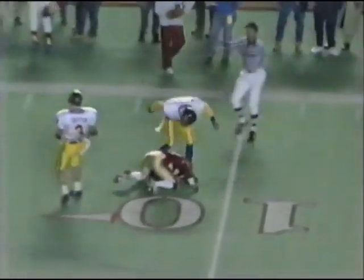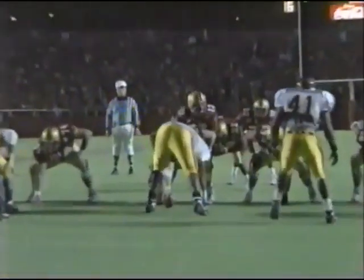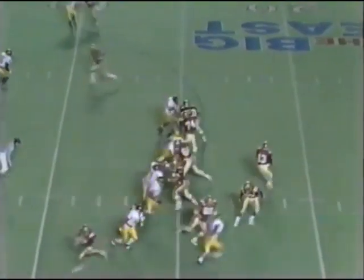60% of his plays are called at the line of scrimmage, which is where he's called this one. And he wants to throw to the corner, incomplete. Intended for Keith Miller. Cannon and Miller both to Foley's right. Second and 10, he lofts it to the end zone.